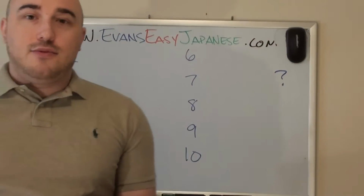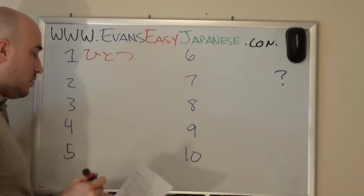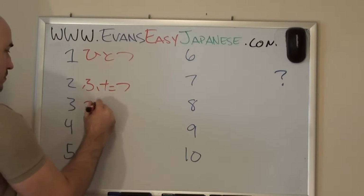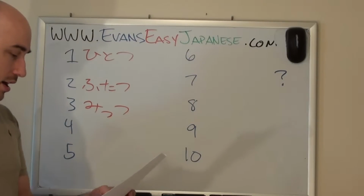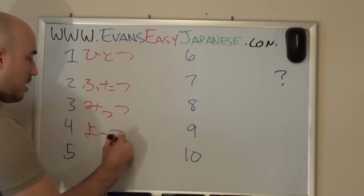Starting off, we have hitotsu. Number 2, futatsu. Number 3, we have mitsu. That's a small tsu right there, mitsu. Next we have, I should know these already, yotsu. I'm just getting in the habit of looking at my notes. Yotsu.